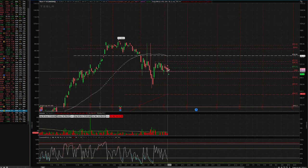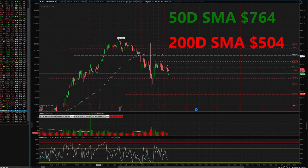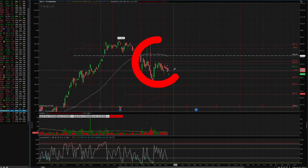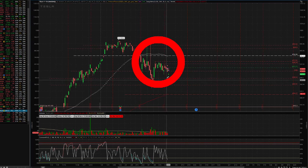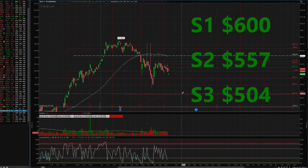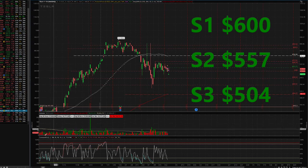Right now it is stopping at $645, $646, which is the previous resistance around the time that Tesla was added to the S&P 500. What's also interesting is that Tesla appears to have pulled a head and shoulder pattern. This is the left shoulder, this is the head, and this is the right shoulder. If this pattern materializes, we can see Tesla fall further. The next support would be 600 and then 557 and ultimately 504 at the 200-day simple moving average.